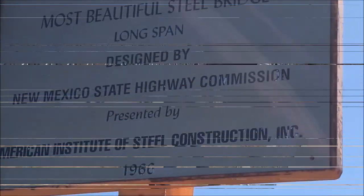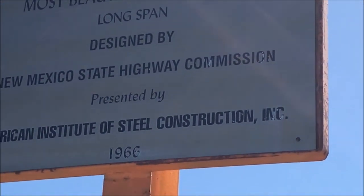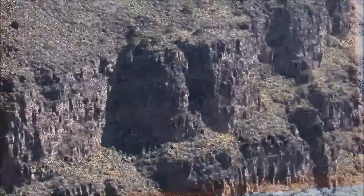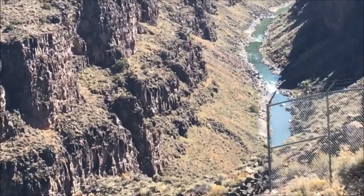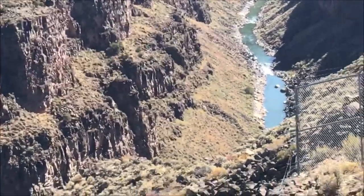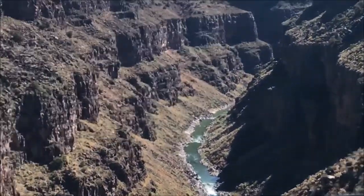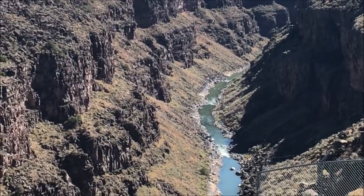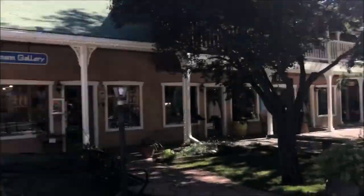This is what it says about the bridge: it's the most beautiful steel bridge, and it was presented in 1966. So here we are, walking over the bridge, and we're pretty high off the ground. It's looking good. Anyway, this is the view from the bridge. And so we're going back to Taos now. This is just a little bit of the city.